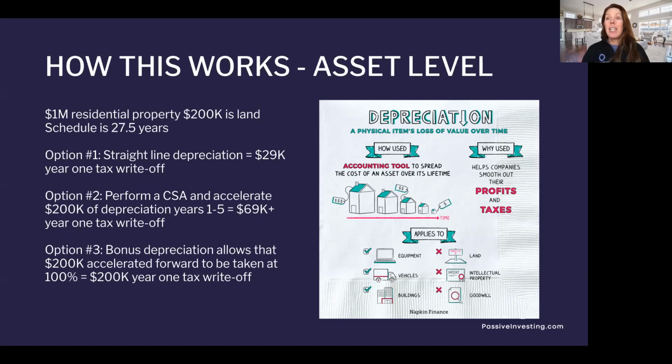Now, with bonus depreciation, what we have built into the tax code right now is an incentive. This allows an investor to take all that $200,000 they identified that they could fast forward, and instead of breaking it up over the first 5 years of the hold, they can take it all in year one. That is a $200,000 tax write-off, actually $229,000 potentially in year one. Sign me up, right? We didn't change how much depreciation gets taken. We're only changing when we take it.